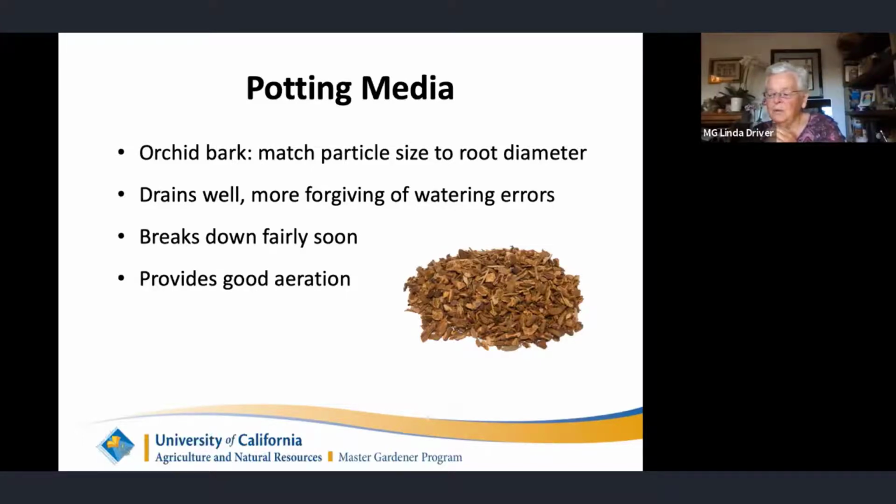So if you saw one that had really grown a whole lot and it obviously wasn't going to fit back into the pot you took it out of, that's the time to go up. But for the most part, in my experience, they've stayed pretty much in the size pot they came in, at least for one or two times anyway.